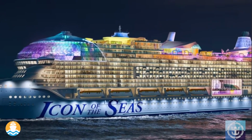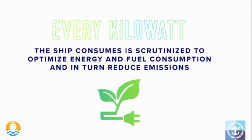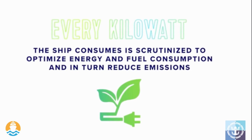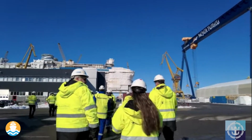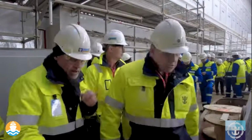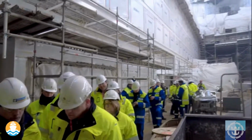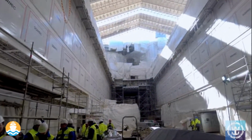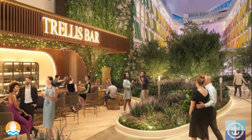When we designed Icon of the Seas, there are a series of elements that make this ship the most sustainable ship in the brand. And it's our mission and our purpose to continue to build ships to be more sustainable. We're able to do that by continuing to push technology, push innovation, to the point at which our ships become more and more efficient. Being able to ensure that we're delivering vacations in the most responsible way possible is a really core part of the way that we work.